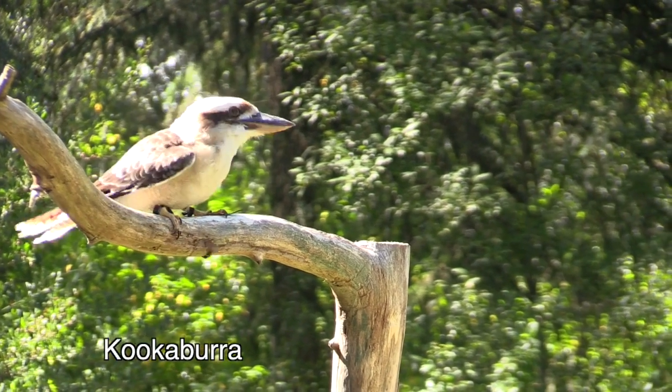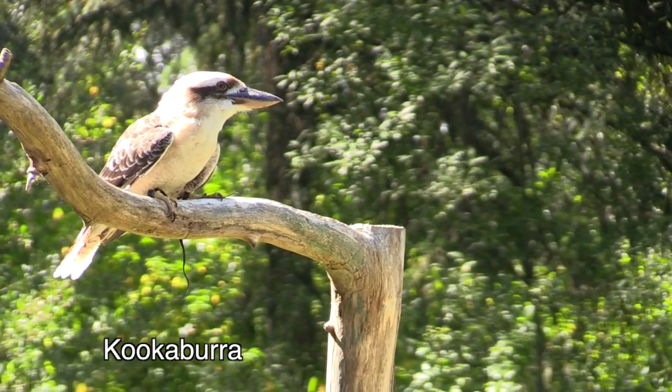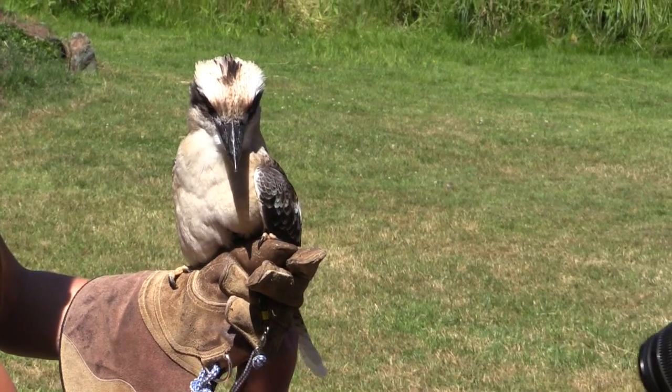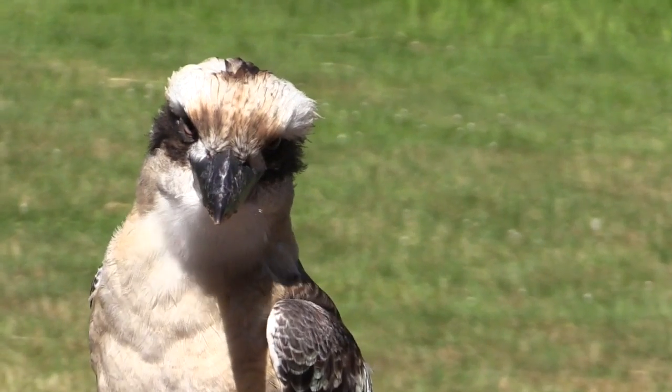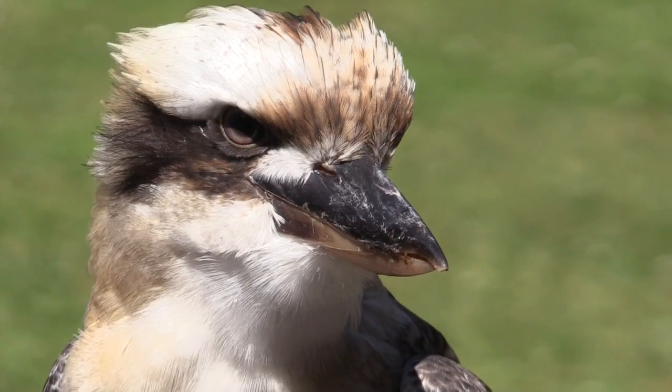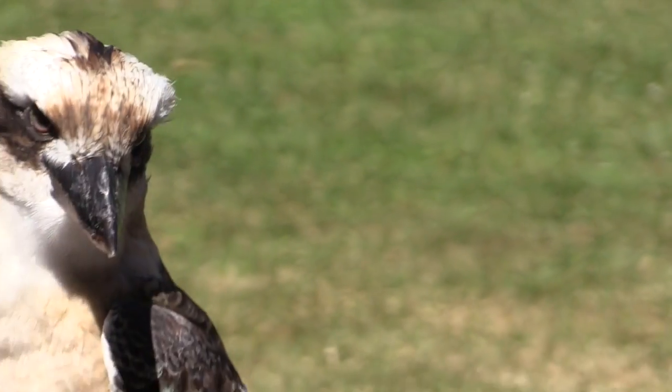A couple years ago, the African Lion Safari had extra kookaburras and said, hey, do you guys want some kookaburras? And we said, sure, why not? Boomer? He is 8 years old. Yeah, are you ready? Good boy.